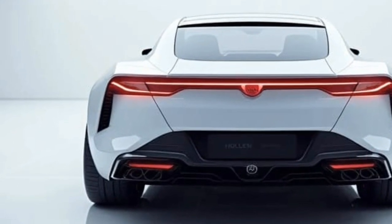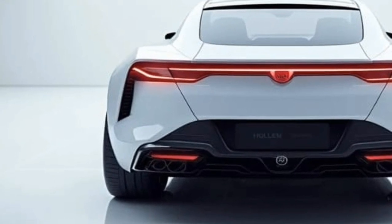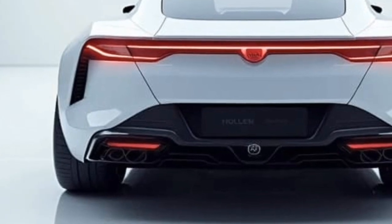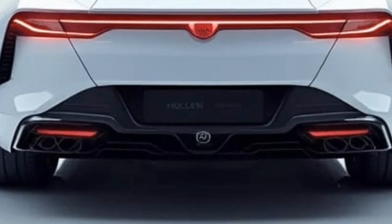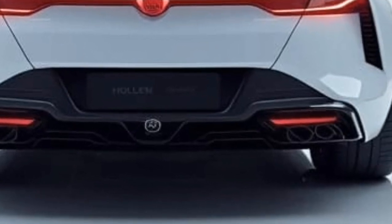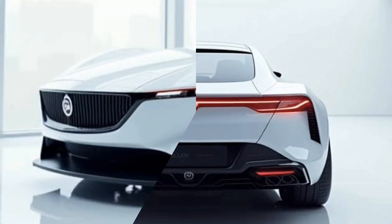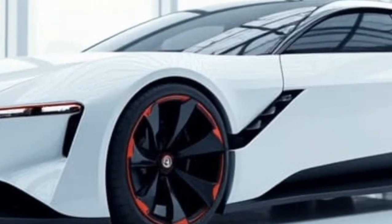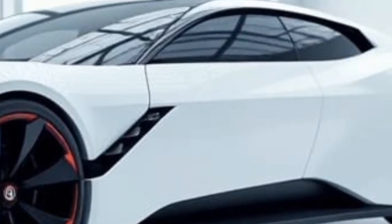Inside, the cabin is a showcase of modern technology and premium materials. The seats are supportive and comfortable, making long drives a breeze. The center console is dominated by a high-resolution touchscreen, equipped with the latest version of Holden's infotainment system. It supports Apple CarPlay, Android Auto, and voice commands, ensuring you stay connected on the go. The inclusion of wireless charging and multiple USB ports is a practical touch for today's tech-savvy drivers.